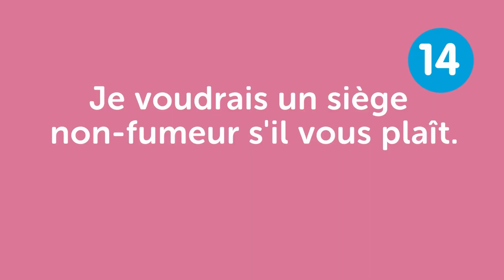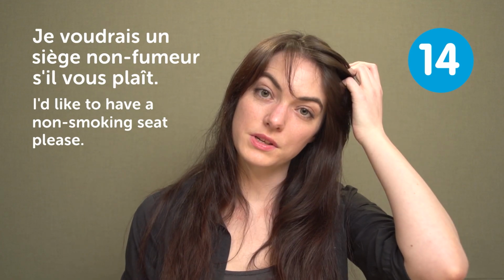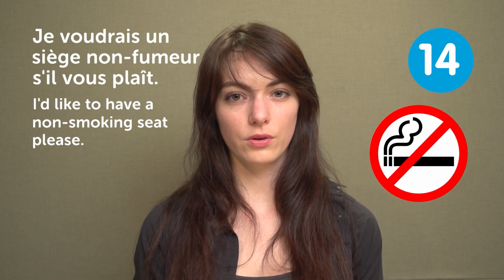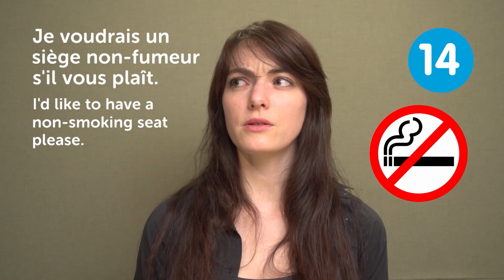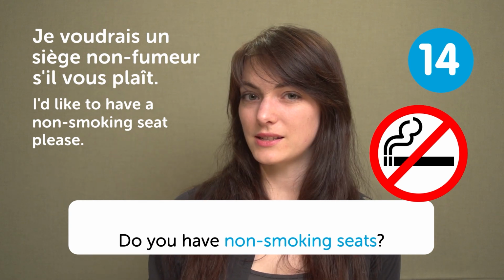Je voudrais un siège non-fumeur, s'il vous plaît. I'd like to have a non-smoking seat, please. Well, restaurants in France have banned smoking inside for a couple of years now. So every restaurant you go to should be non-smoking. Smoking is only allowed in bars. Good luck with that.